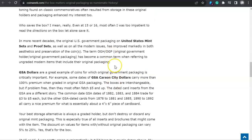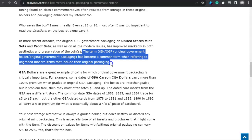In more recent decades, the original U.S. government packaging on the United States Mint sets and proof sets, as well as all the modern issues, has improved markedly in both aesthetics and preservation of the coin or coins. Now, do you agree with that, or did it get to a certain point? Have they reached the pinnacle of preserving your coins, and now they're going downhill from there?